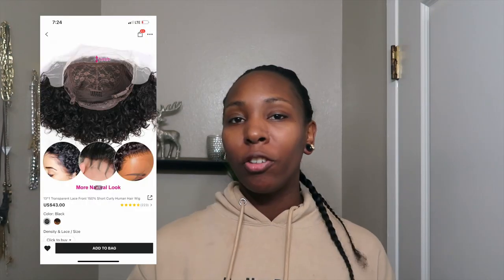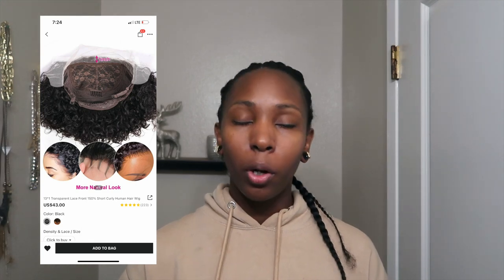So as the title already says, I'm basically going to be installing a Shein wig made out of possibly human hair. We all know. We never really know. At least I don't, anyway. Let's get started with the wig first. So this is the one I got. I don't recall the dimensions, but I'll flash it on the screen somewhere so you'll be able to see what I'm talking about. This is the wig right here.